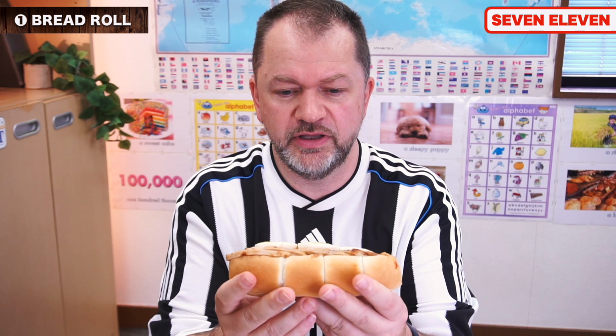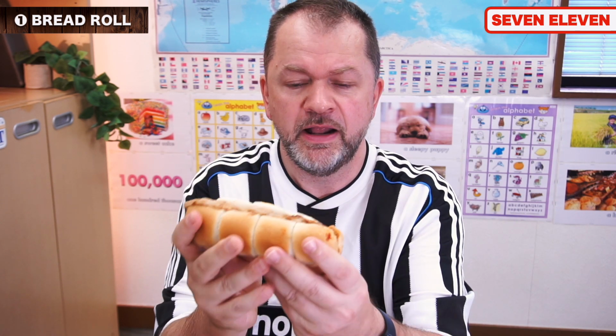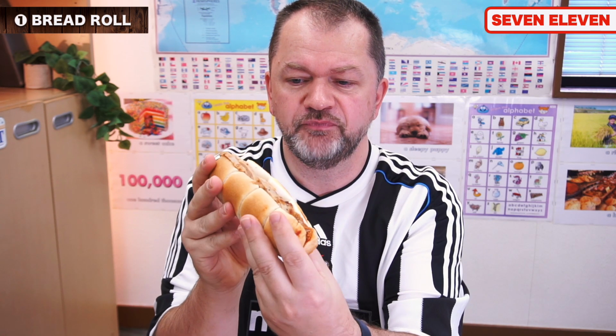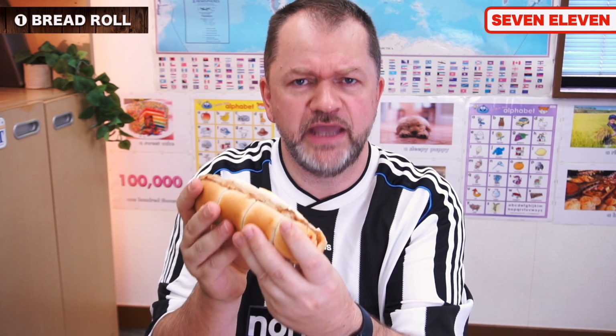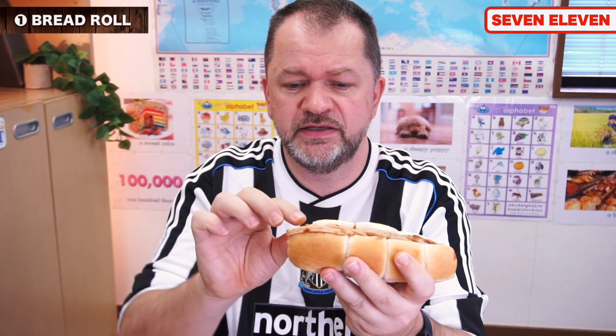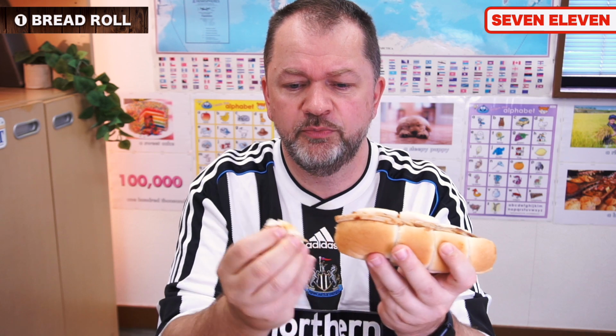So the bread roll itself, by squeezing it just like this, I can tell the bread roll which comes with the 7-Eleven version is much firmer. It feels denser. It feels like it's able to hold everything a bit better. Let's taste it. Take off a little piece of bread.